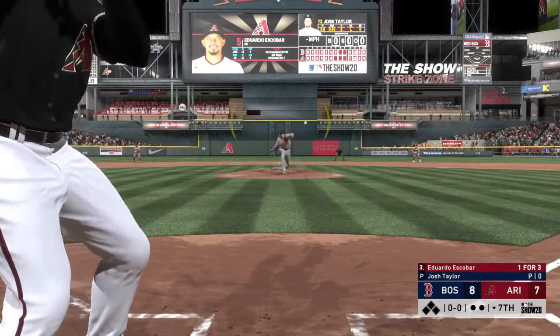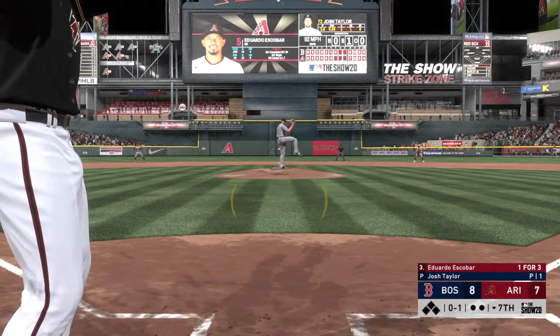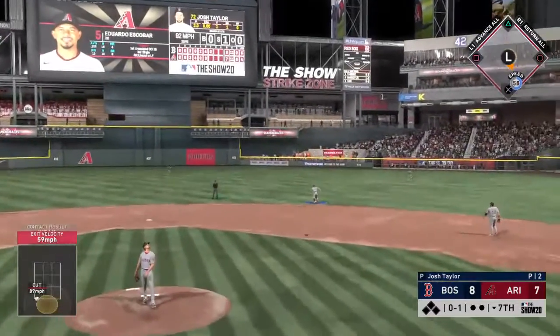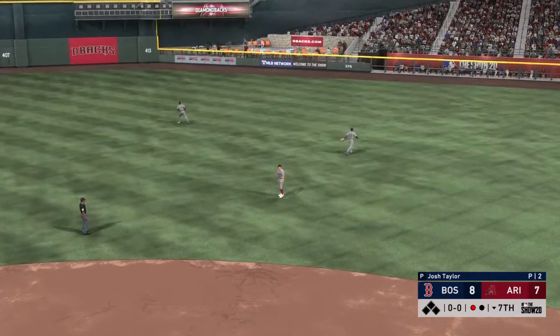First pitch of the at-bat. Now a check swing, but it's strike one anyway, says the home plate umpire. Hops this one up. Holt stays with it as he backs up and puts it away. One gone.